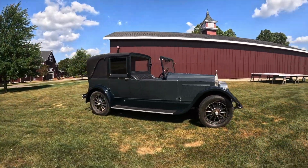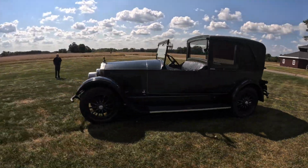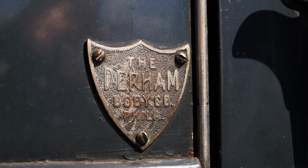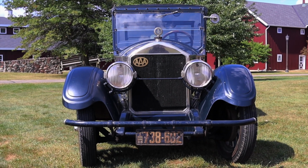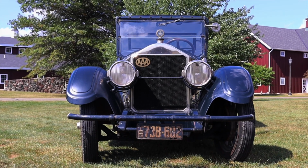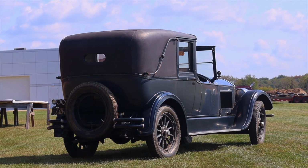Now we gotta talk about the looks, and this is what made this car special. This is a coach-built Series 80 that was built by Durham Coach Builders in Pennsylvania. It is the only one ever made from Durham on the Series 80 chassis. Because the Series 80 was the smaller chassis, no one would cheap out on the chassis, but then spend the extra thousands of dollars to get the vehicle coach built. But Miss Helen did. More on her later.